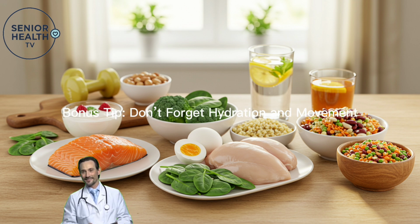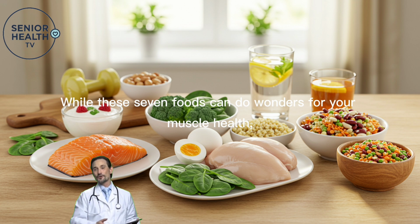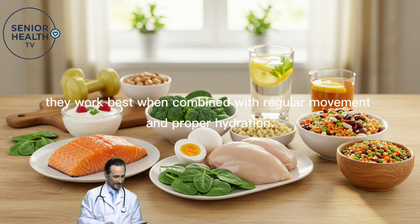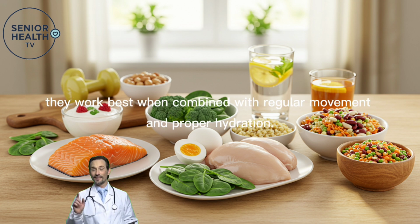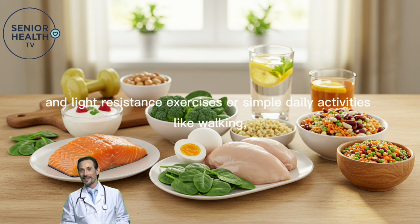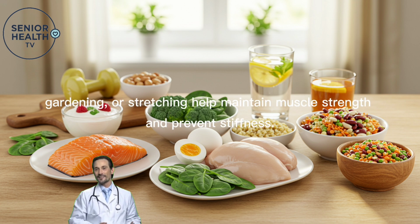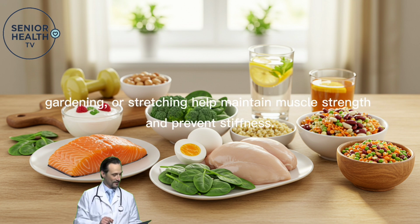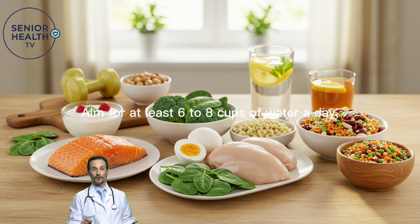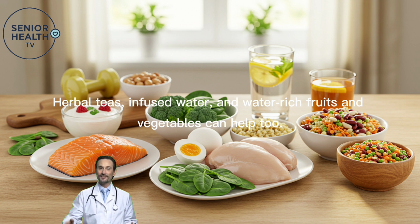Bonus tip, don't forget hydration and movement. While these 7 foods can do wonders for your muscle health, they work best when combined with regular movement and proper hydration. Muscle cells need water to function properly, and light resistance exercises or simple daily activities like walking, gardening, or stretching help maintain muscle strength and prevent stiffness. Aim for at least 6 to 8 cups of water a day, more if you're active or it's warm outside. Herbal teas, infused water, and water-rich fruits and vegetables can help too.